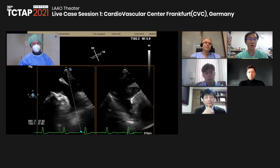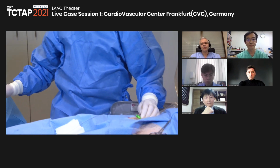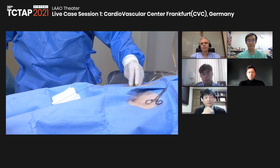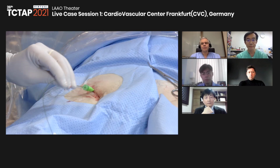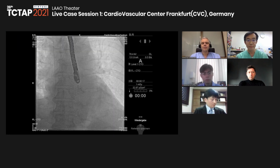So what kind of device will you use? We are supposed to show a Watchman FLX, but we have all other options available. So we will make the final decision when we have done the angiography of the left atrial appendage. So far, I have a 6 French sheath in the groin, and I will now exchange it for the transseptal sheath for the transseptal puncture. Let me introduce the wire here, going to the right atrium. We will use the SL1 for the transseptal puncture.